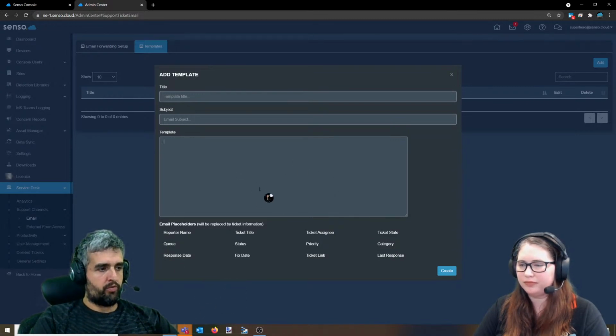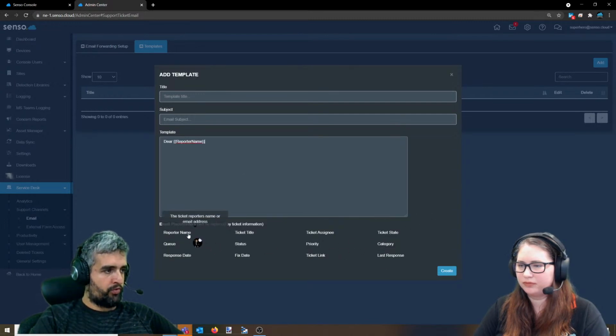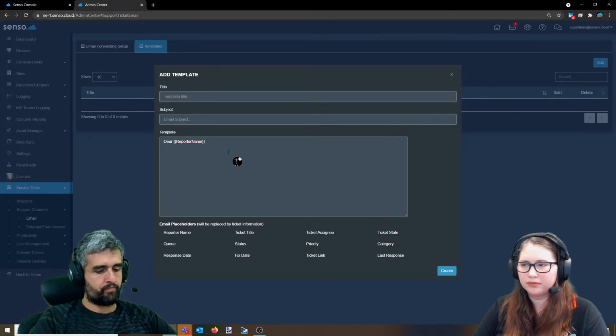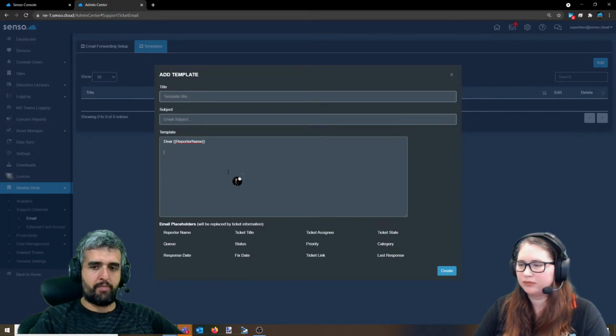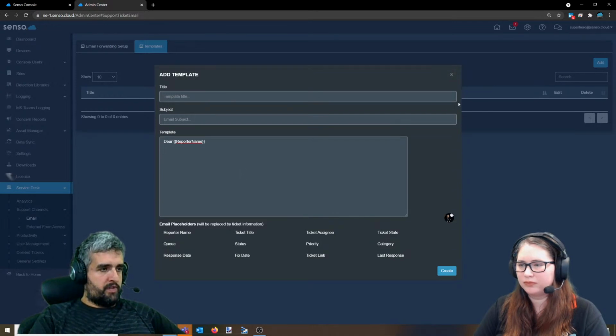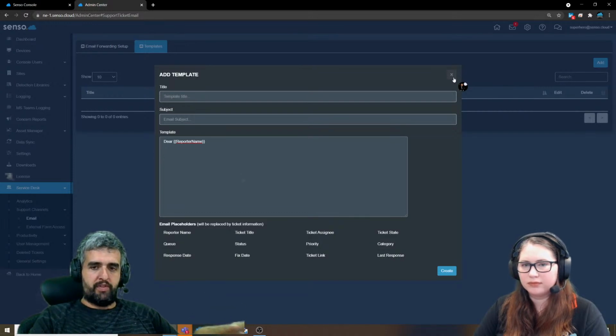You can set up in here all the different rules. And you have different email placeholders that you could put in as well. So you could put in dear, and you want to look for the reporter name. So it automatically pulls the reporter's name from the ticket, and if it can't see their name, it will use the email address instead. Putting your information all in here, and you can make it very unique to the style. So if it's for one school, you can do one for that school, etc. And one thing to note with this is that you need to make sure that you think about all the email templates that you want to do before doing your automation rules as well.